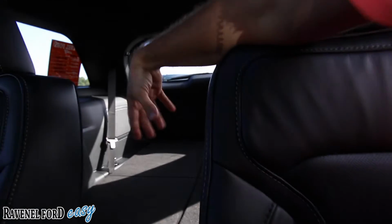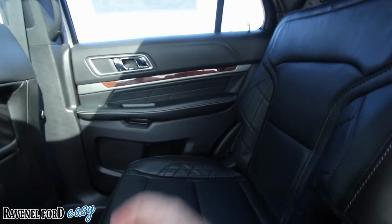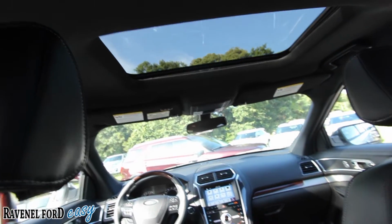Again, we'll go test out the third row on the other Explorer outside. The only reason I'm doing that one is because it's lighter back there, and you'll be able to see a little better in the back with a light colored interior. But as far as legroom and headroom go, we're good to go in the back of this vehicle. Let's go take a look at that one over there right now.